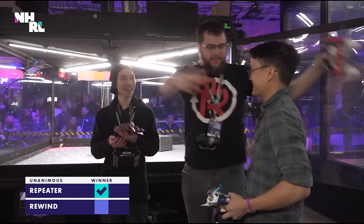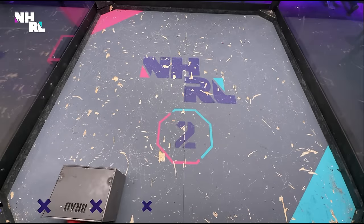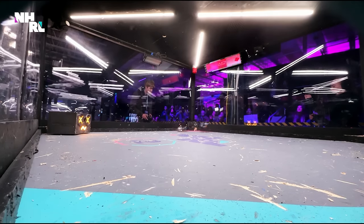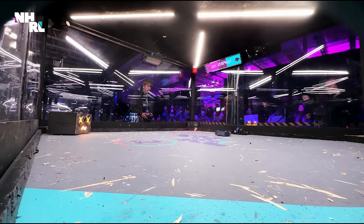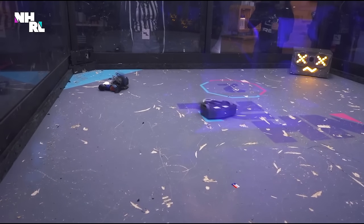Cage two, let's go. Vapor Trail and Twisted Sister. Now, Twisted Sister is brought to you by Devin Wright of Wright Robotics. Ooh. It's a custom hub motor design, and it hits like a ton of bricks. Big hits right out the gate.